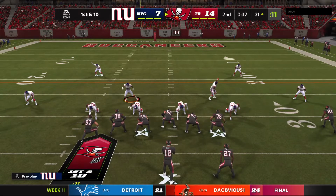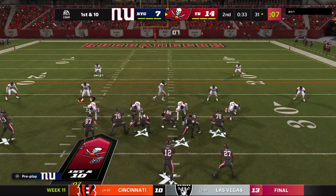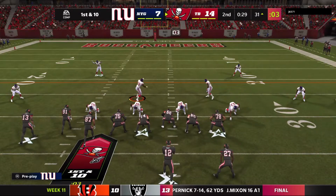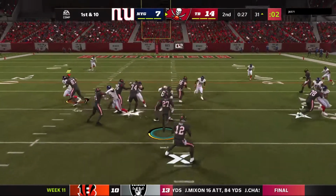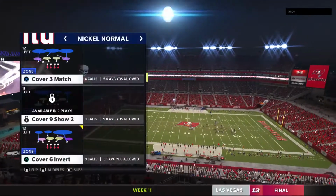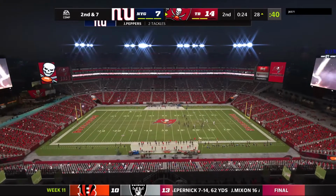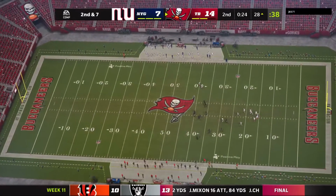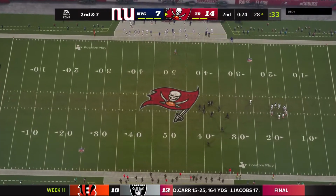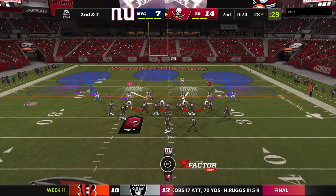Out of the shotgun, it's Jones. And he'll work this forward for about 3 at 2nd down. Now the Bucs going to use the first of their timeouts, as they'll stop the clock with 24 seconds to go in this 1st half. The last run got 3. Now here's 2nd and 7.